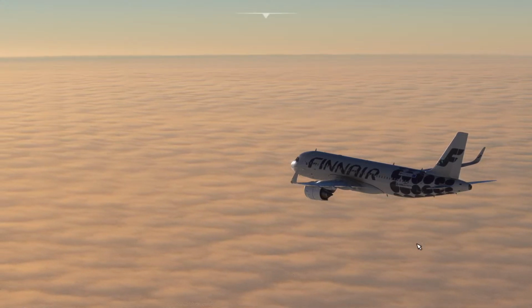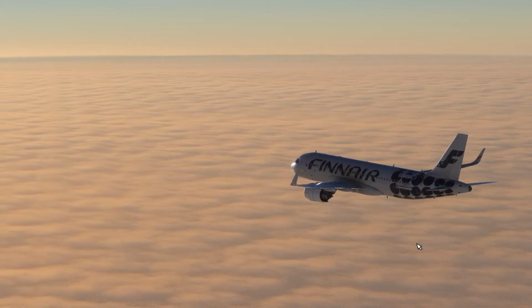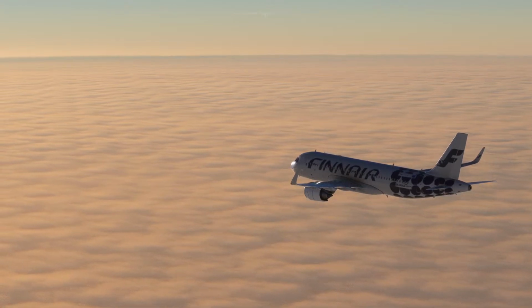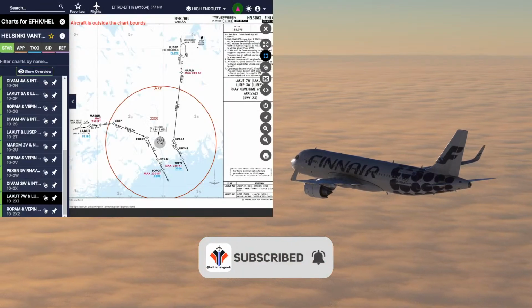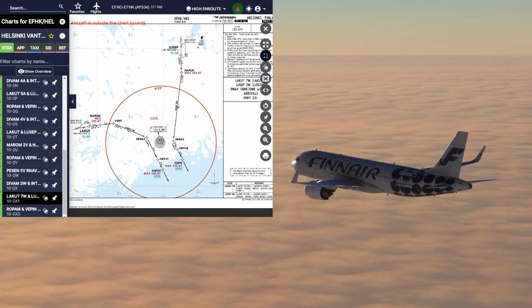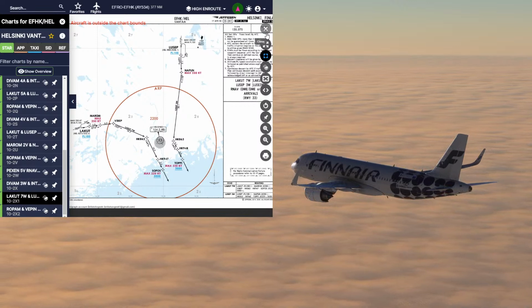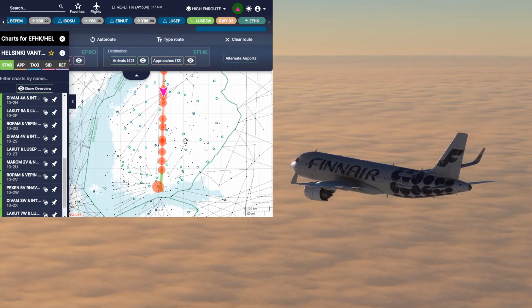So we should be coming up to the halfway point, I believe. Let's have a quick look at Navigraph. Yeah, there we go, bang on halfway actually already, which is good.